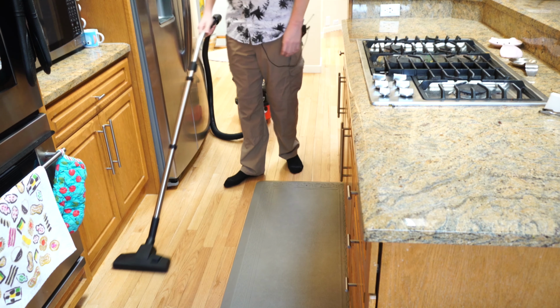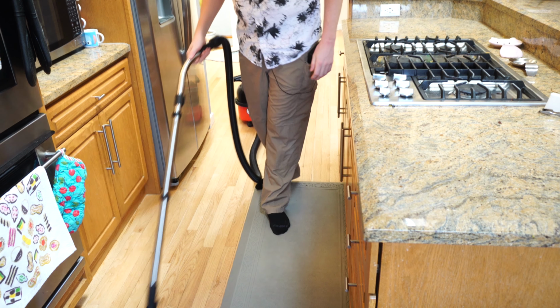Coming in at number 2 is the Cordless Henry, which is a classic machine, again also turned cordless.